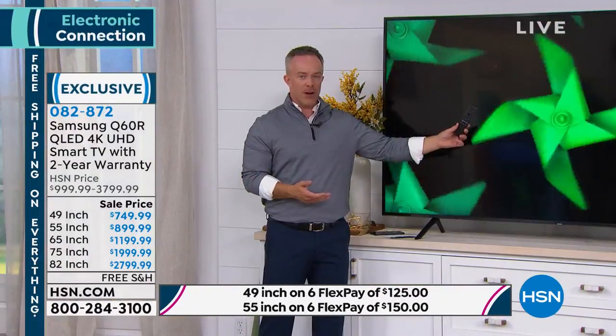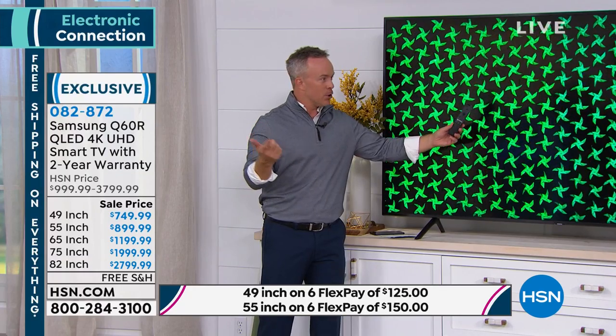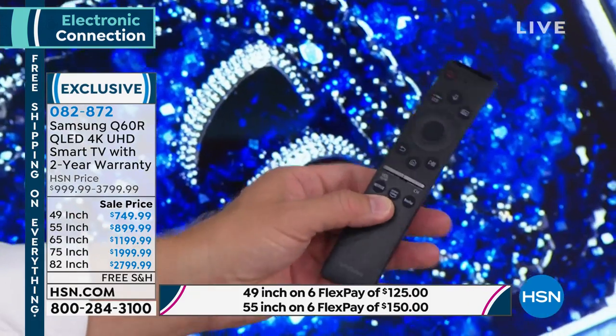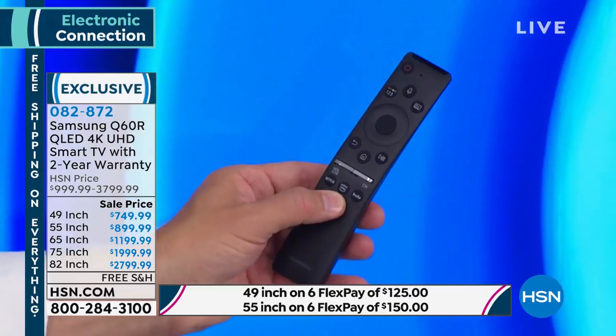How many remotes do you have right now? Do you have one for the cable box, one for a Blu-ray player? This one remote control can learn them all. There's a microphone built in. I know from talking to Adam, his personal favorites are the shortcut buttons down here at the bottom. And you can even speak to this television. So these modern conveniences just make Samsung number one.